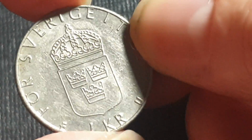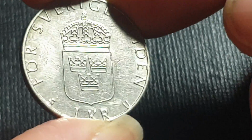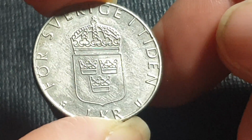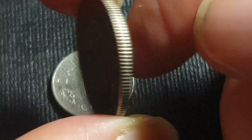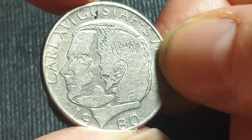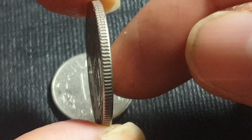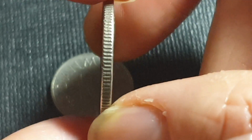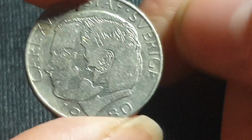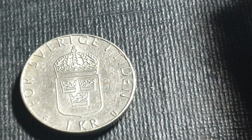Then we have a Swedish one, Krona. These were demonetized when they changed their coins to smaller ones in 2016. And I'm not too keen on that design. And this one could probably be the nickel plated steel version. So there's two versions, there's copper nickel and nickel plated steel. And that one, I've already got it.